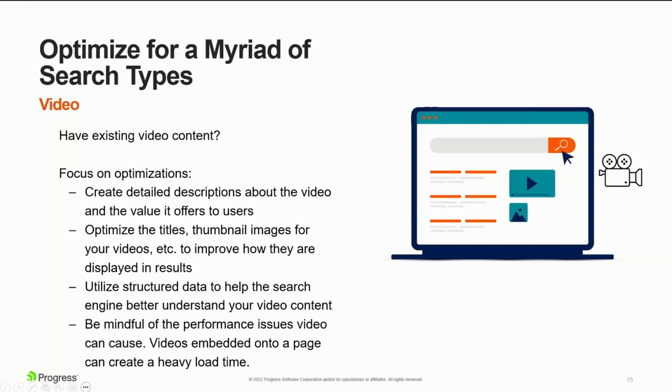And also, we just want to be mindful of any kind of performance issues that can come along with video, and so making sure that the platform can deal with that. And obviously, it's always a good idea to consider where that video is hosted as it relates to overall page speed and performance.